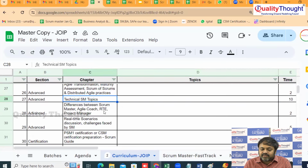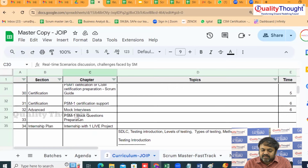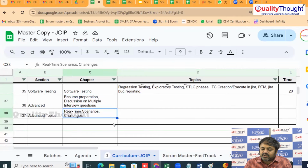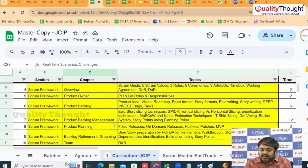Team building, Tuckman's model, project overview, role play, scaled agile overview, agile transformation, maturity assessment, technical scrum master topics, differences between scrum master and agile coach, and real-time scenarios. PSM1 or CSM certification support, mock interviews, PSM1 mock questions preparation, and internship with a live project. We'll also teach software testing, resume preparation, discussion on multiple interview questions, and real-time scenarios and challenges. This is our curriculum, and we will teach it completely.